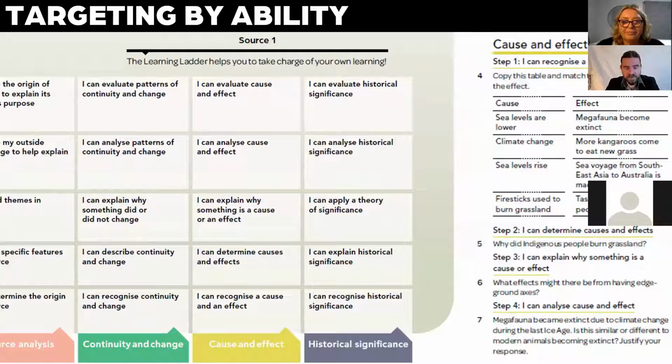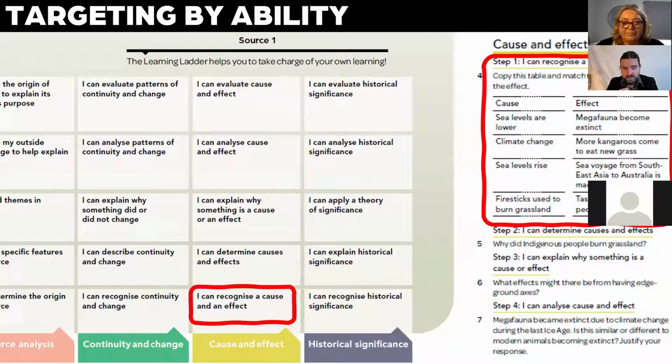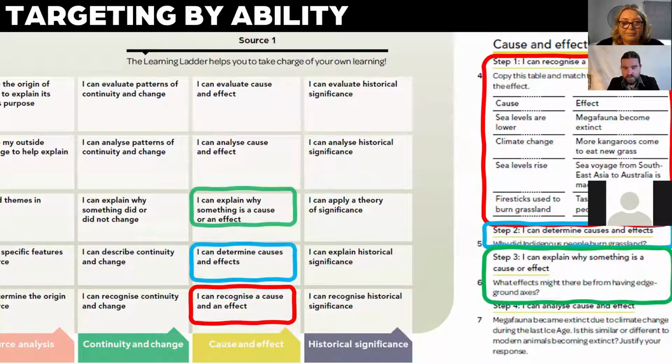Now, the book itself, all of the questions in it are linked to the learning ladder. On the left here, you'll see we've got the learning ladder for history. On the right is a screenshot of a typical chapter. So the first questions are linked to step 1, the second to step 2, the third to step 3, the fourth to step 4.